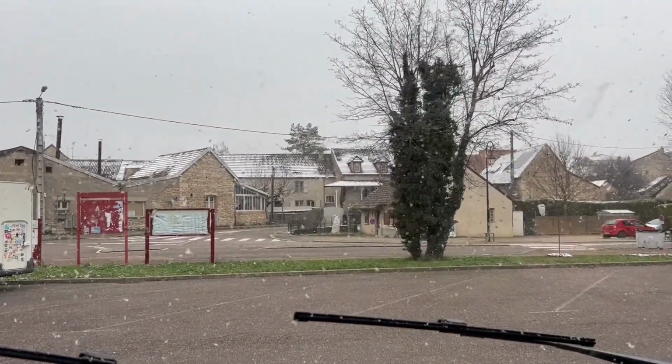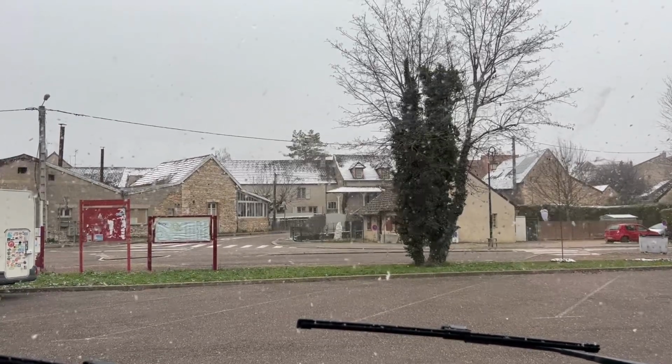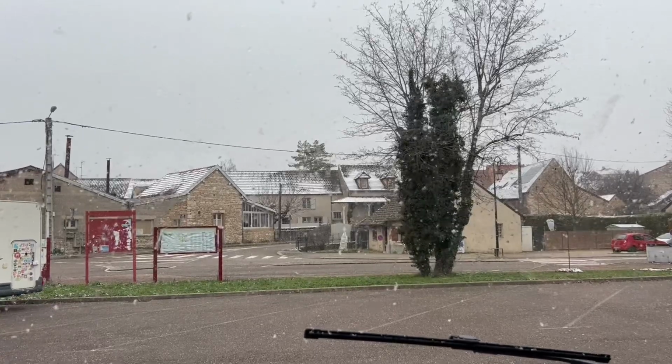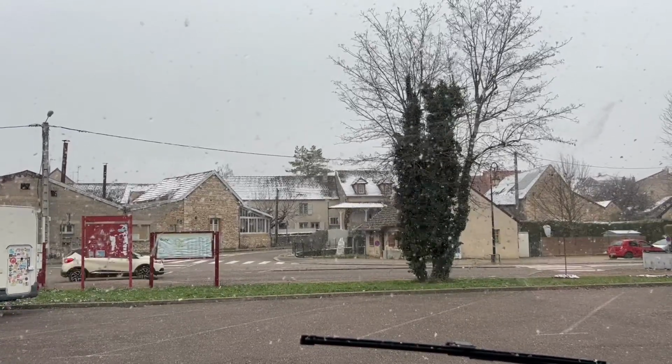Snowing now. Hardly looks like it on there, does it? Isn't that funny? Actually, you're right. It's really heavy out the window. It's only catching certain bits.